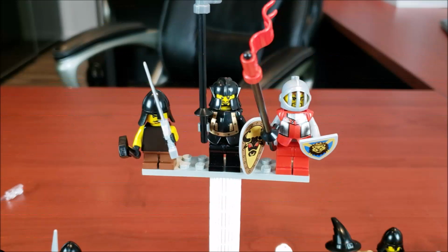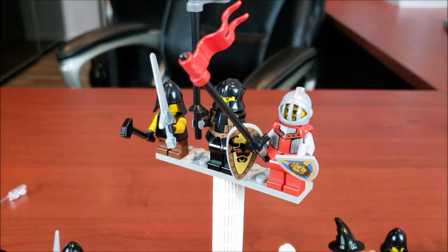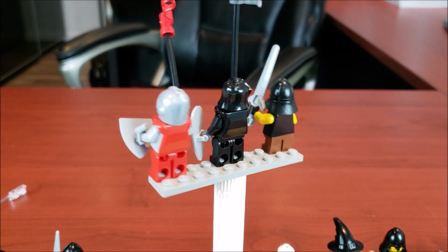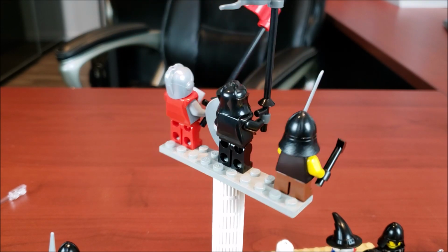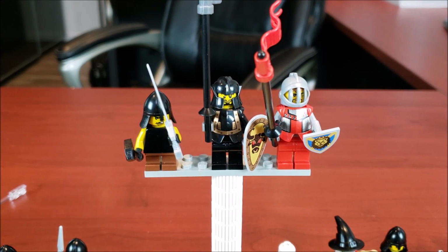So to start, let's take a look at the 2 jousters and the blacksmith. So honestly, not bad looking minifigs. One thing I'm gonna point out though, is none of them have torso printing, which is absolutely atrocious.